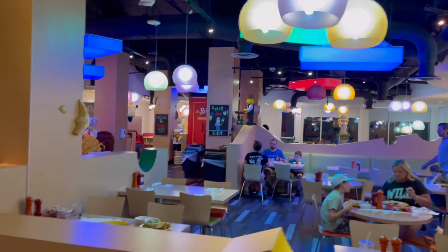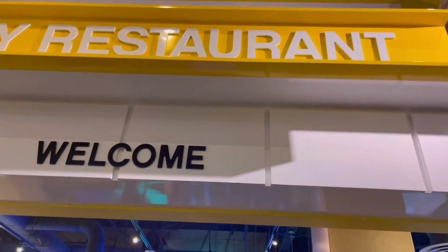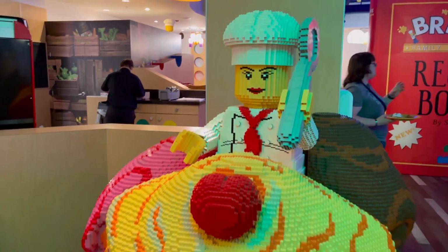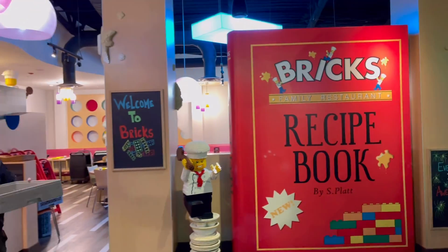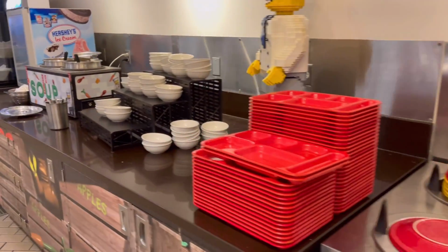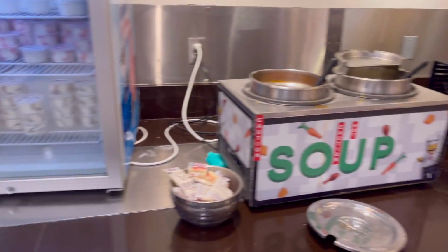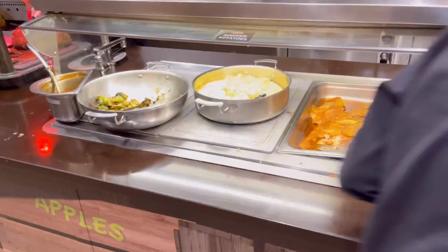And then let's check out Bricks, which is the all-you-can-eat buffet here at LEGOLAND Hotel. Bricks Family Restaurant. So there's some soup options. It's dinner time. Obviously, it's some desserts and some bread. This all looks so good.